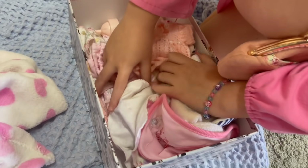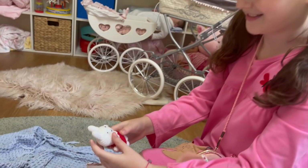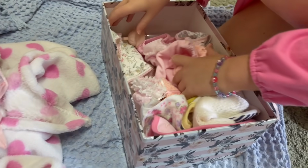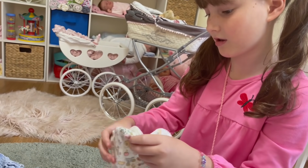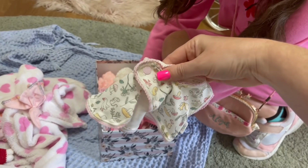Does she need a bib too? I think there was a bib in here. Oh, her Miffy. Oh, her Miffy toy. That's her favourite. Yeah, she can bring that. All right, you can bring your toy. What else does she need? She could wear this. Oh, that's cute. With a little top. Yeah, I think there's some matching pants for that one. Can you find them? They're light pink. That's a cute little top.